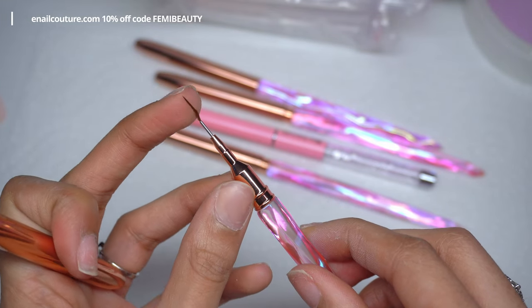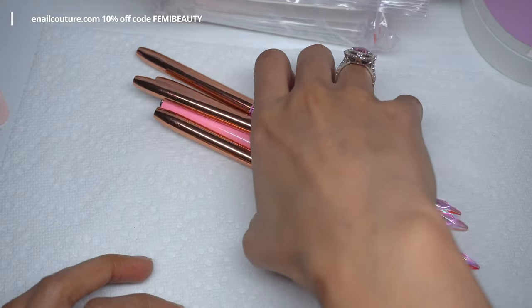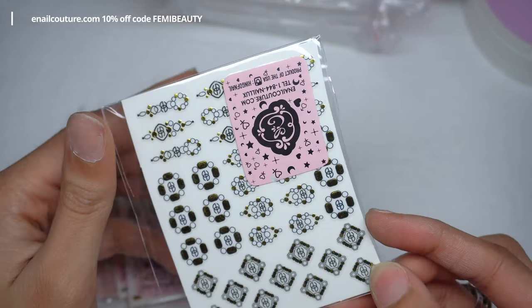Different lengths of art brushes. So yeah, I just wanted to remind you of those. And last, look at these cute stickers. Look at these.